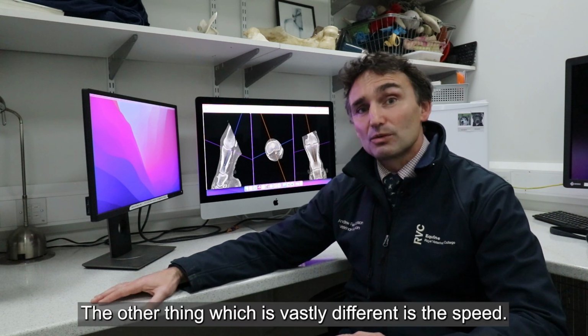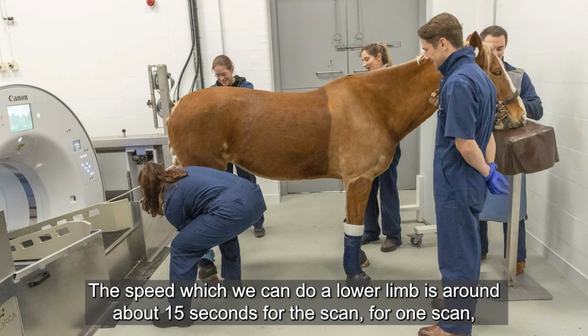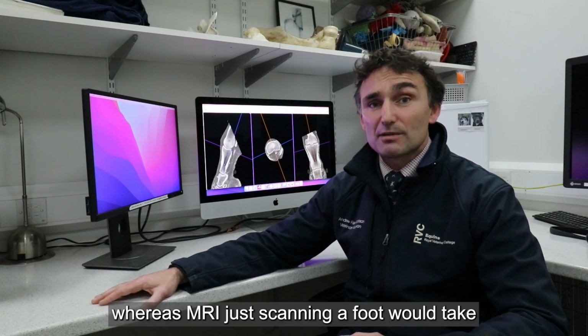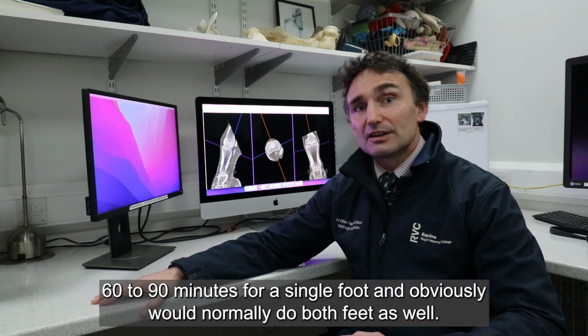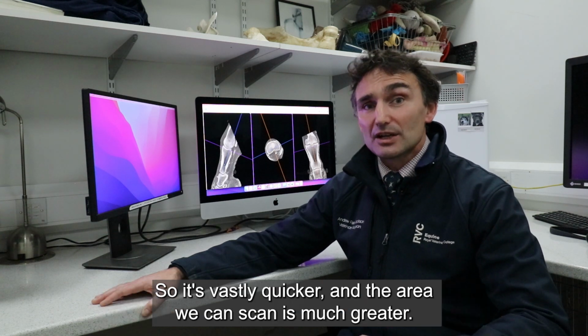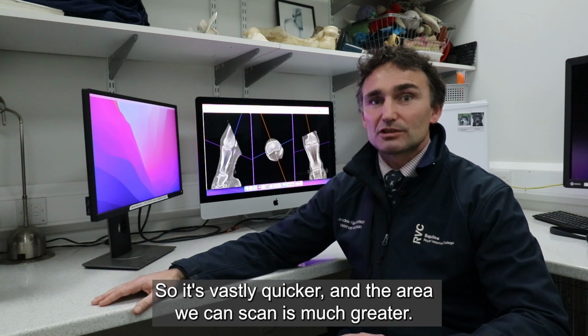The other thing which is vastly different is the speed. The speed which we can do a lower limb is around about 15 seconds for one scan, whereas MRI just scanning a foot would take 60 to 90 minutes for a single foot, and obviously we'd normally do both feet as well. So it's vastly quicker and the area we can scan is much greater.